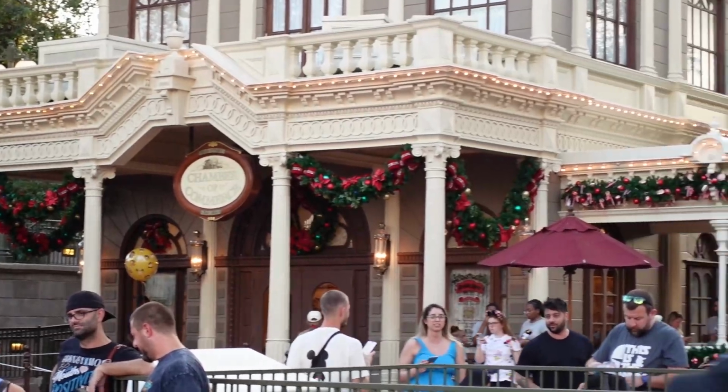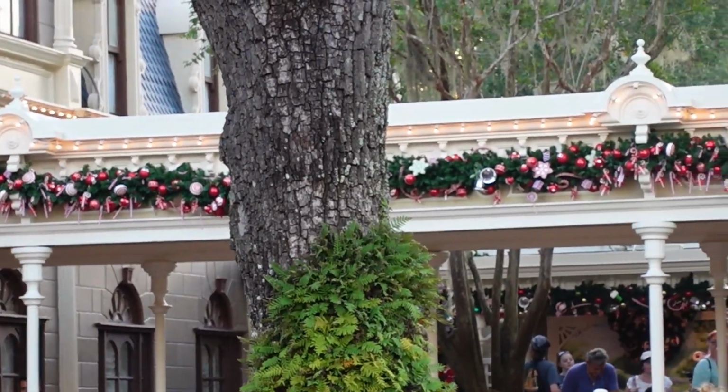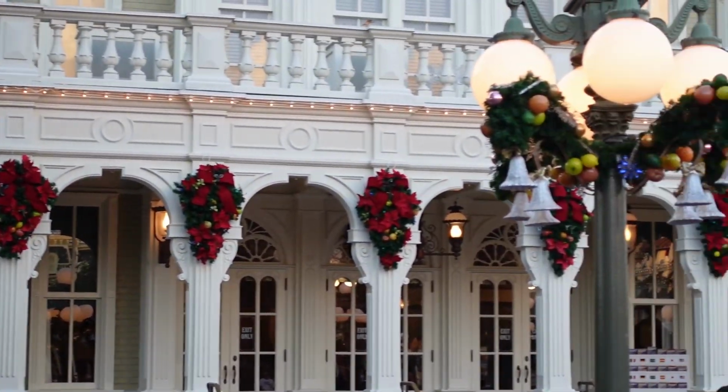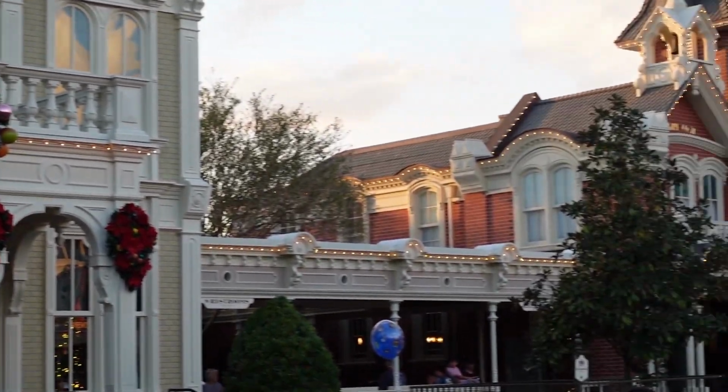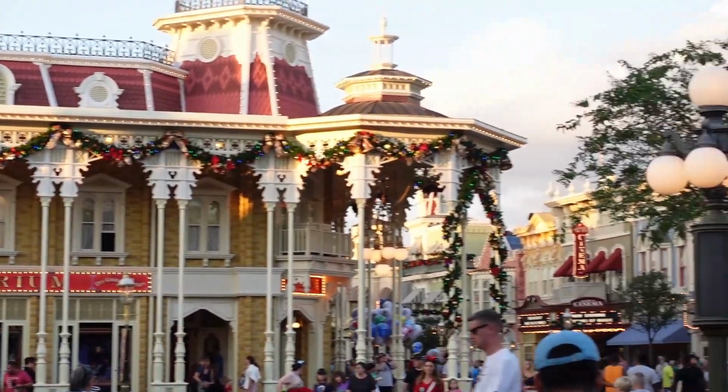Just look at the Main Street Square here in the front. Look at all the cute decorations. Look at all those candy canes. Lots of decorations here. Most of the decorations are going to be here on Main Street and in Liberty Town Square here in the very front.